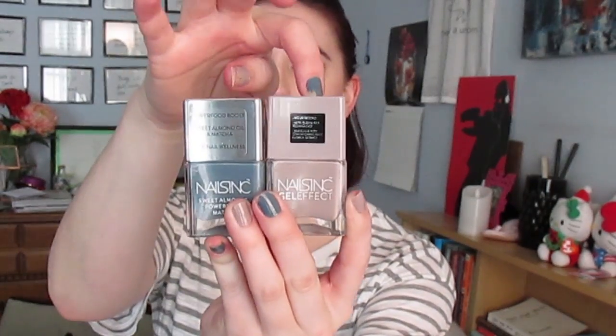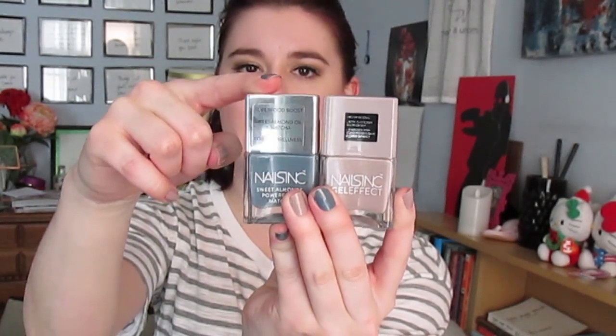So one of the categories was a nail polish, and I picked the Nails Inc. nail polishes that I have. This purpley gray is Portchester Square, and this gray blue is Gloucester Crescent. I love these polishes, the colors of these polishes. I also love the aesthetic of the bottles.